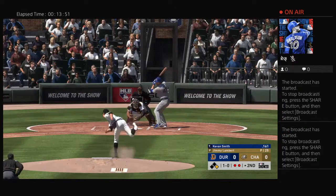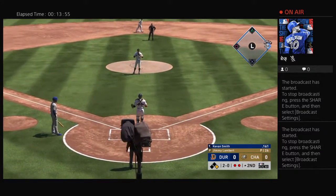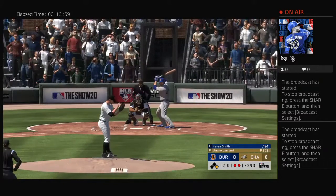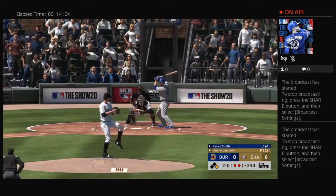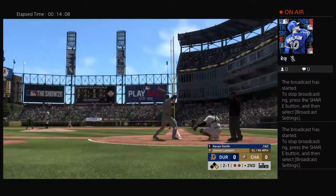The 1-0. In the dirt here, and the runner will stay put, but the count moves to 2-0. Cousins, the runner at first with 2 gone. And the slider gets the call on the inside corner.